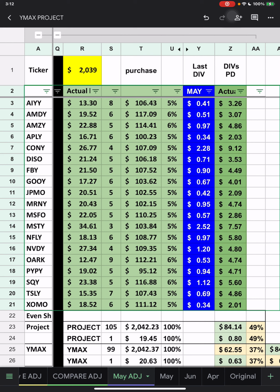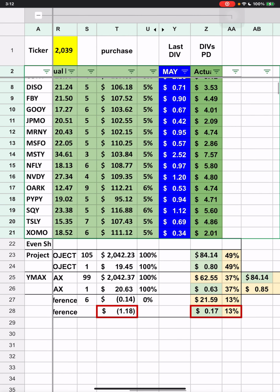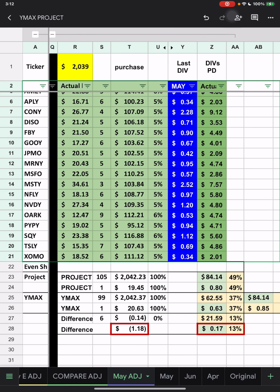So anyway, we have this, of course, with the distributions and the amounts here. Then if we look here, let me zoom out a little bit, we had for the project 105 shares at $2,042. And obviously this is adjusted. So it's about that amount, and the distribution for that dollar amount would be like $84 or 49%. If we look at this per one share, it's about an average of $19.45 with an 80-cent dividend or distribution payment.